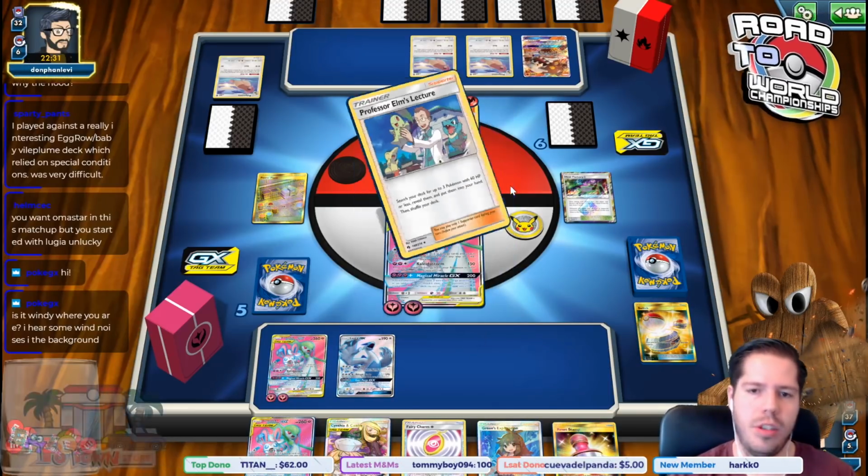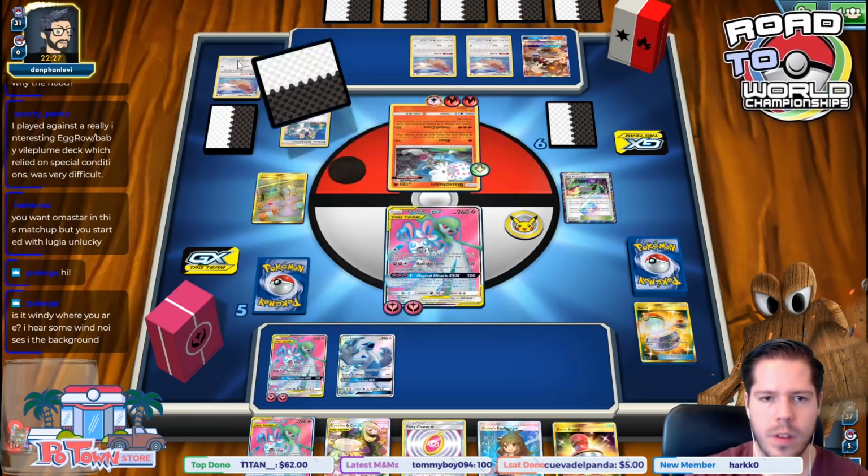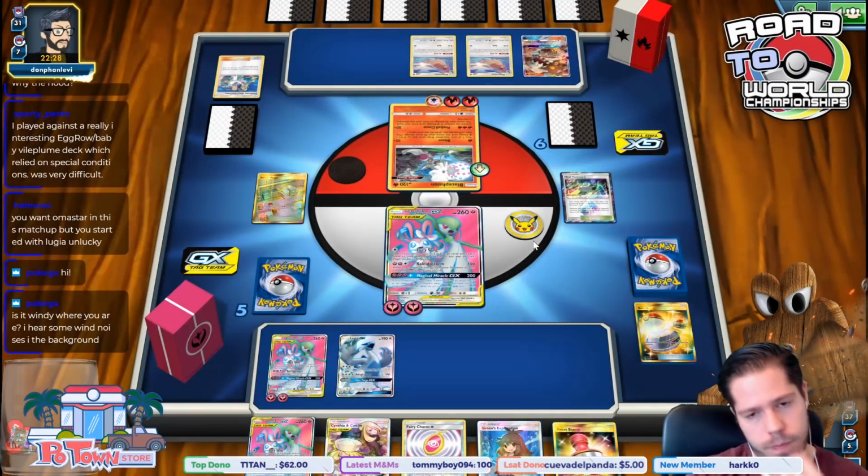So there we see a Heatran. Interestingly enough, we see a Lecture for a single Pidgeotto.